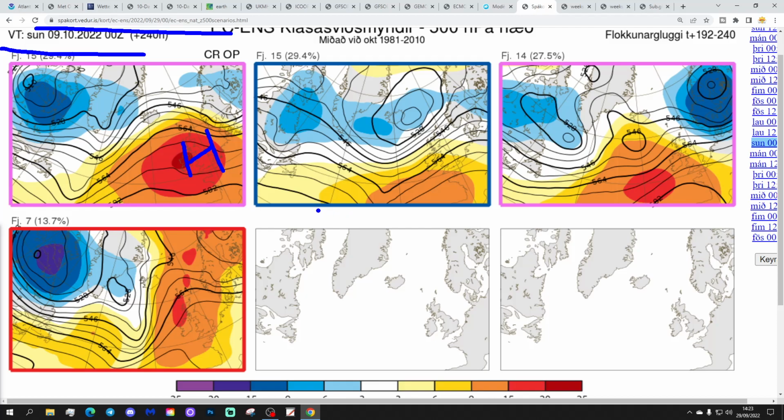And that's been mostly dry. It does include the operational run as well. We've got 15 with low pressure up to the north and high pressure to the southwest. That's mainly dry for the south, but mostly dry up in the north. 14 with high pressure just to our southwest, low pressure to our northeast.